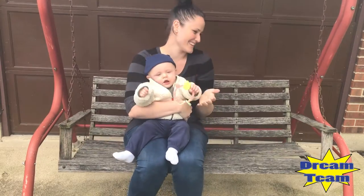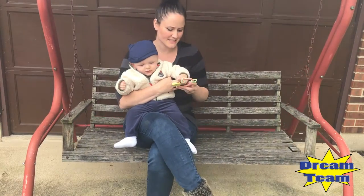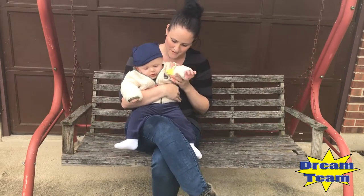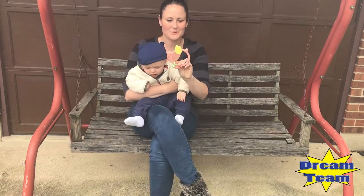He usually likes to chew on it in the car when we're on the go. Sometimes it does get caught on his hand though, and he doesn't like that too much. But for the most part, he doesn't have too many issues with that. He likes it pretty well.